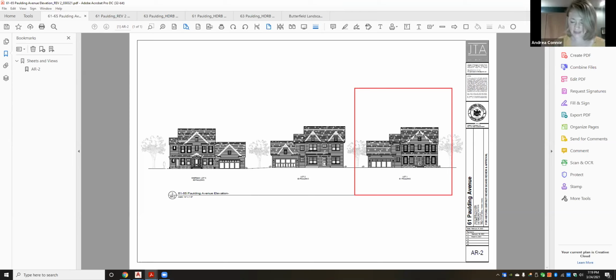Okay, with that, let's take a vote on the application. Andrea? I will make a motion to accept the application as submitted. I will second that motion. Okay, now we're going to take a vote. Todd, we'll start with you. I'll vote to approve. Lloyd, I vote to approve it also. Sean, approve. Andrea? Aye. Okay, it was approved 5-0 for the minutes.